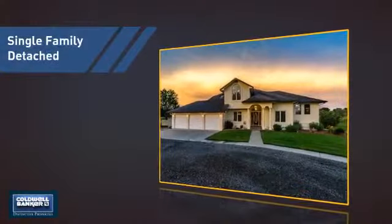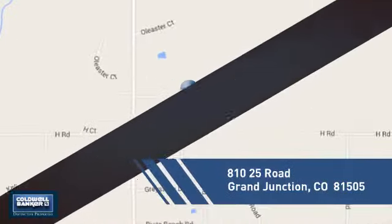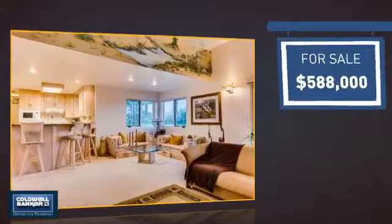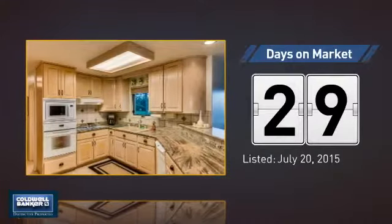This detached home is a great choice for families who want the privacy of their very own lot, and it's located in this area. Currently listed at just under $600,000. It's been on the market since July.